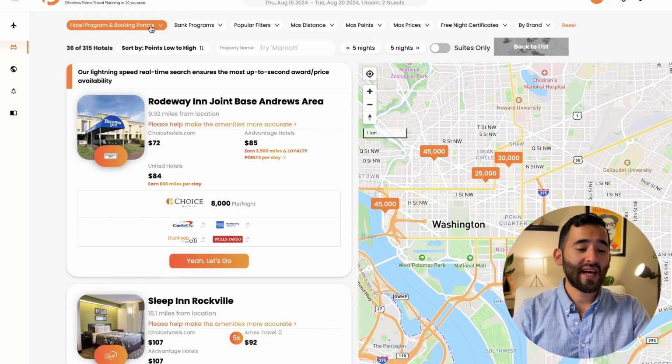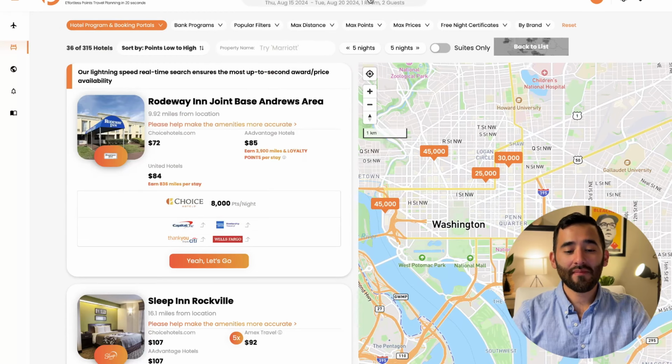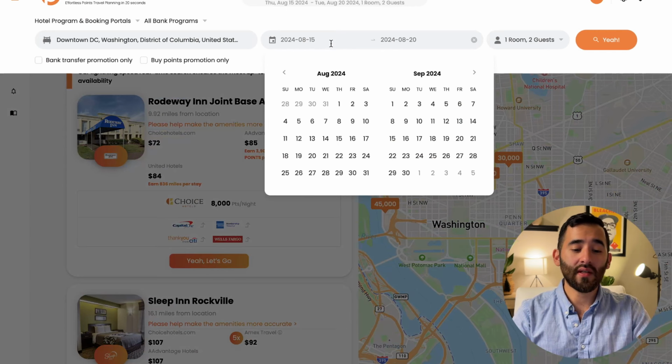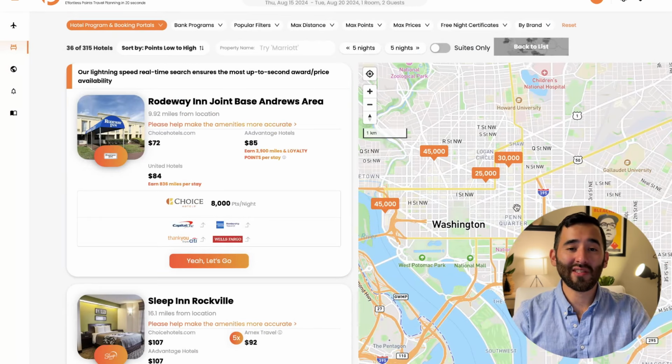And then one more thing to add about that, the Choice Hotel program does only release availability 100 days at a time. So just keep that in mind. If you are searching for all of your options, you do want to book a date within that 100 days in order to see your Choice Hotel options as well.